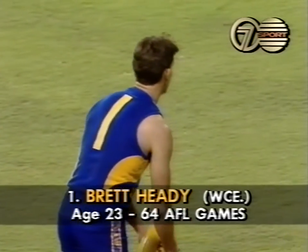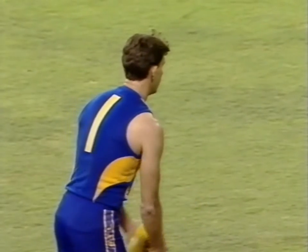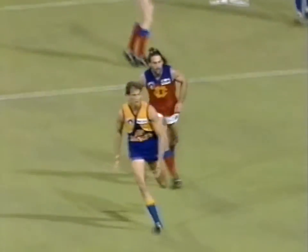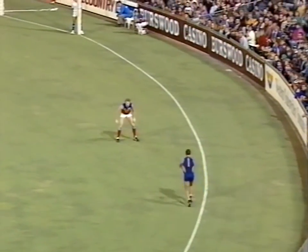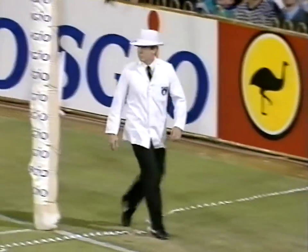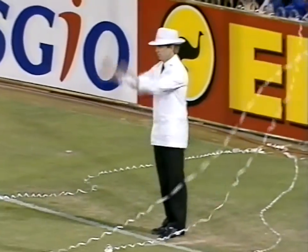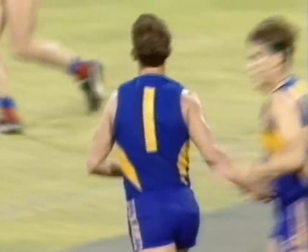West provided the first of the leads. Heady still looking up, undecided, not sure where to go. He's got such skills, you wouldn't count him out here, would you? No. In the pocket, drop punt. Good looking kick, straight through. Well, he made the right decision and kicked the goal.